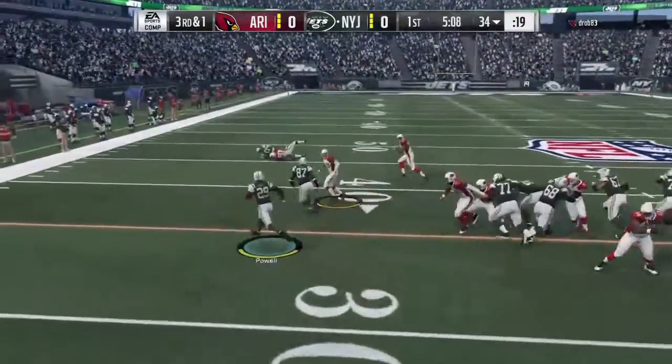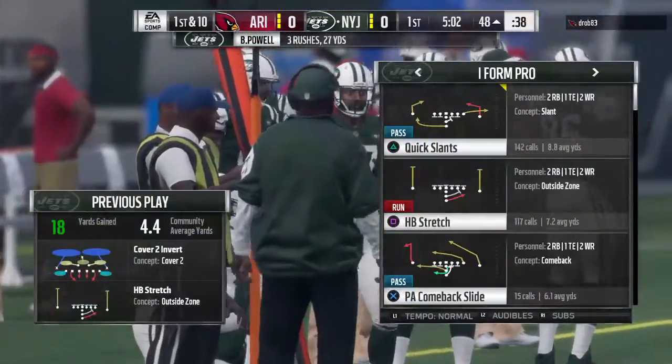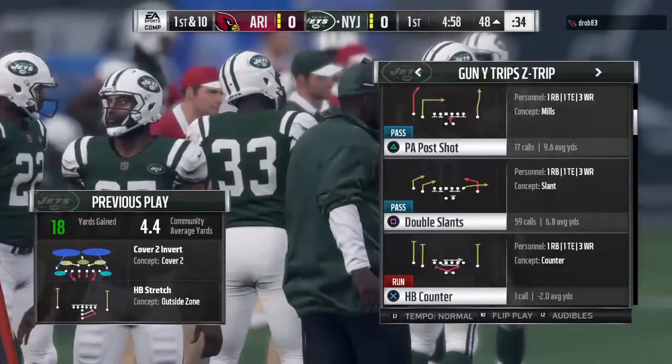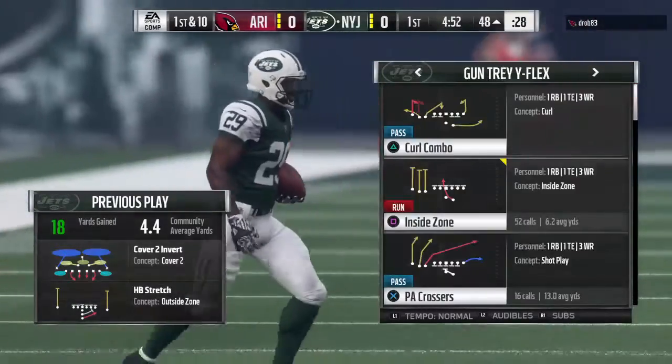On 3rd down, it's Powell. Oh, he's got a little daylight. And he's got enough for the first across midfield to the 48. A Jet first down, 18 big yards that time. Relatively small sample size, but that's his longest run of the first quarter. Bounced it out to the outside to make it successful.